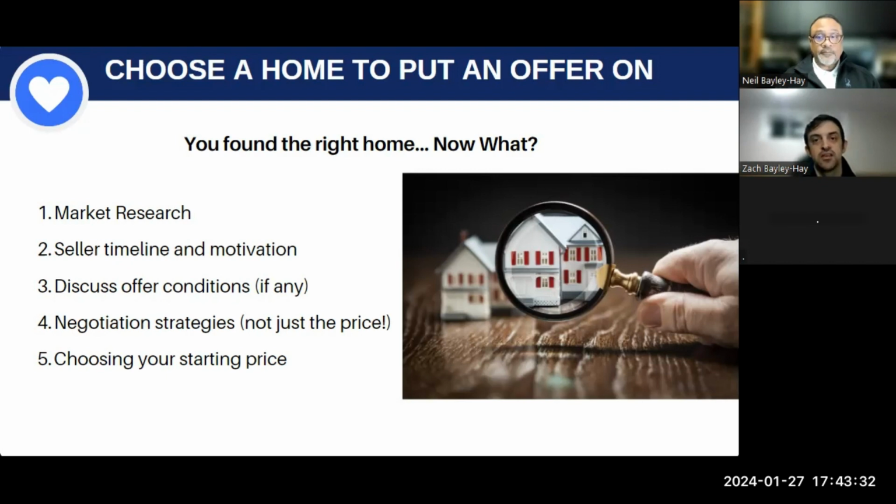And those are the types of questions we ask to really get details on what their situation is, to help us understand, and then that way we can create a strategy that will get you the best deal possible. The next step is discussing offer conditions, which we'll go into on a later slide, but the standards are your financing condition and a home inspection condition. Again, I will touch on those on a slide coming up here.